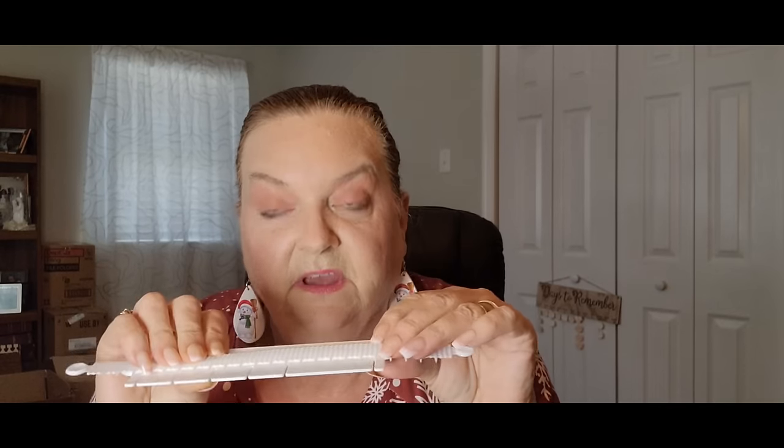And you pipe on the marks. So you have even marks all the way around the cake. I'm going to use this to mark all the way around the cake so I'll know what size and where to put the piano keys. So that's going to be real cute. And that was $2.69. So those are the tools I'm going to use to help me with the cake this weekend. Now, we're going to get into some interesting things.